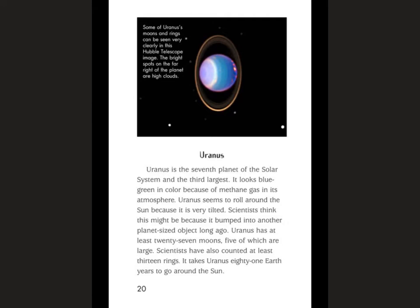Some of Uranus' moons and rings can be seen clearly in this Hubble telescope image. The bright spots on the far right of the planet are high clouds. So pay attention, Uranus also has rings, but sometimes they are not quite visible to our eye because we cannot see those gases. Uranus is the seventh planet of the solar system and the third largest.